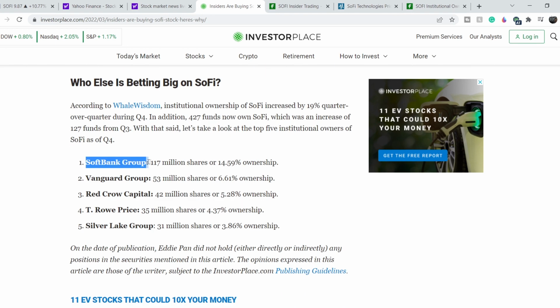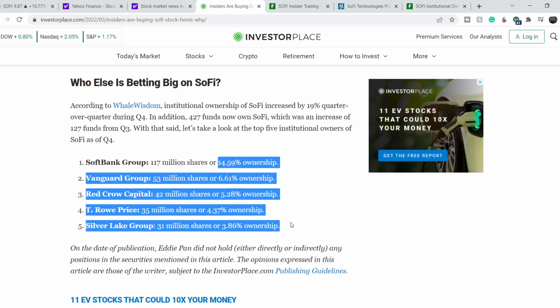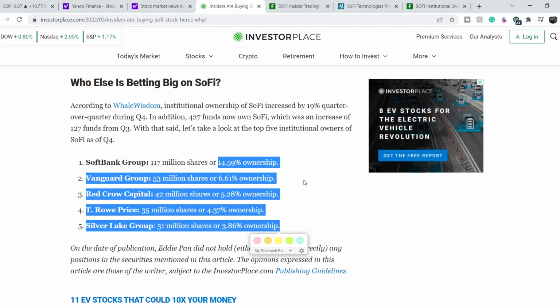And it is the SoftBank Group, Vanguard Group, Red Crow Capital, T. Rowe Price and the Silver Lake Group. And as you can see, their ownership is really massive, and that's why I think the increase in institutional ownership of this company might be a very good sign for investors to add to their position in SOFI right now.